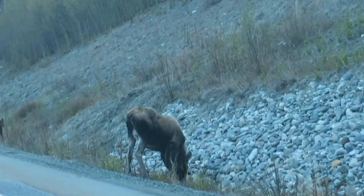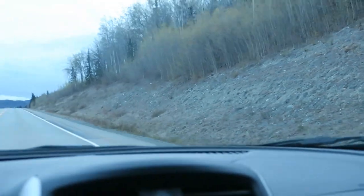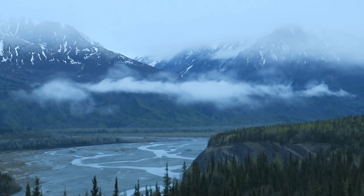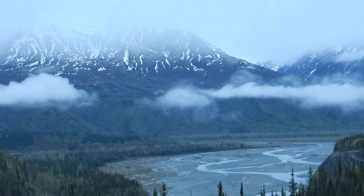These guys are everywhere trying to kill me. They're always on the side of the road with their little babies. It's like the fifth moose I've seen so far in 40 miles. There's the Alaska I've been looking for. Wow, that's beautiful.